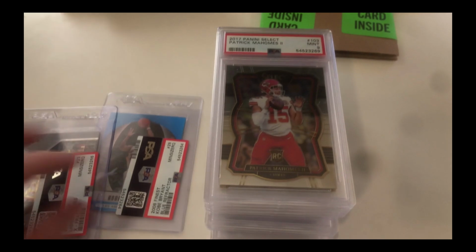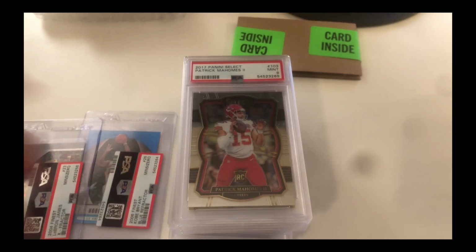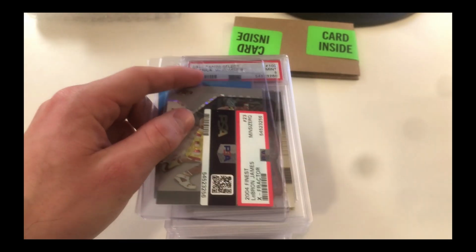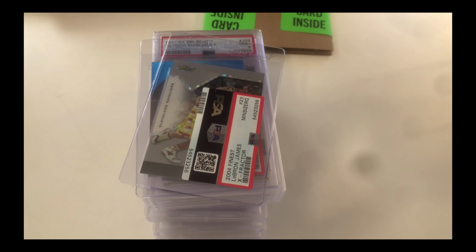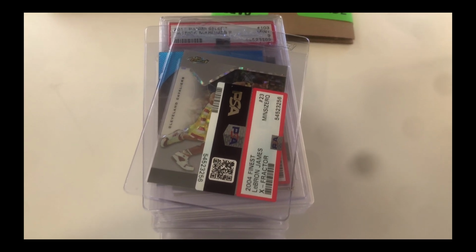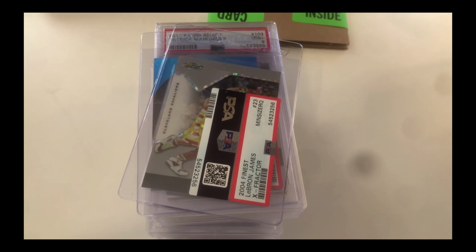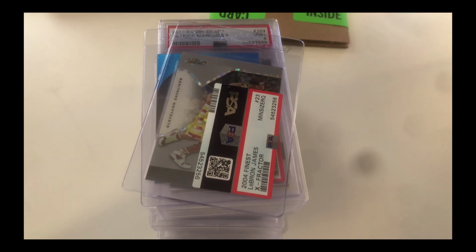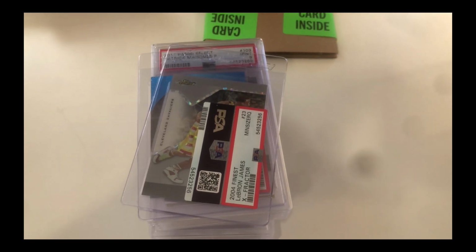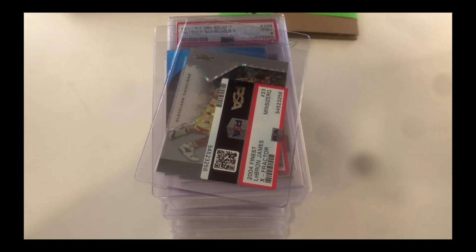I mean, PSA 10s of these cards are in the 2,000 range. PSA 10 of that is in the 2,000 range. So people don't want to leave money on the table when they know they can submit cards to PSA and get good prices. So it's just becoming increasingly competitive out there in a landscape that, for the past couple of years, has been pretty ripe with opportunity. The opportunity is dwindling and the number of competitive bidders and buyers is increasing.